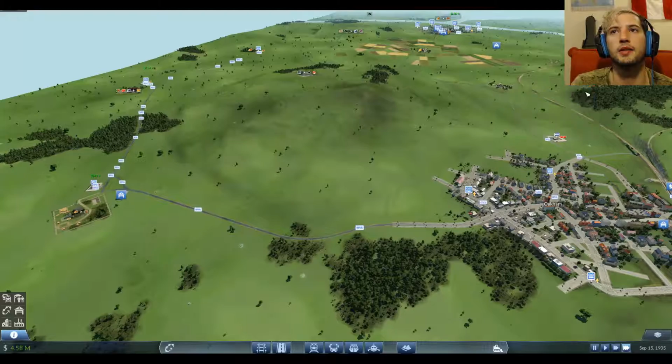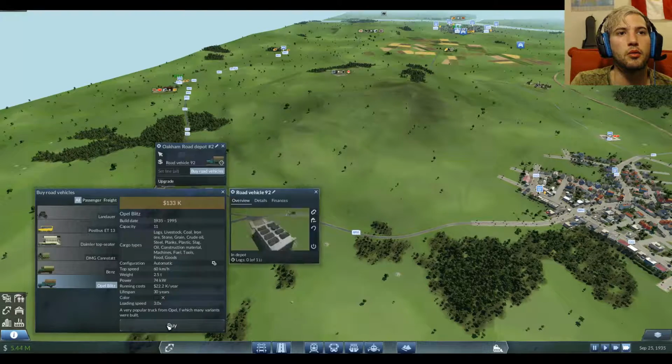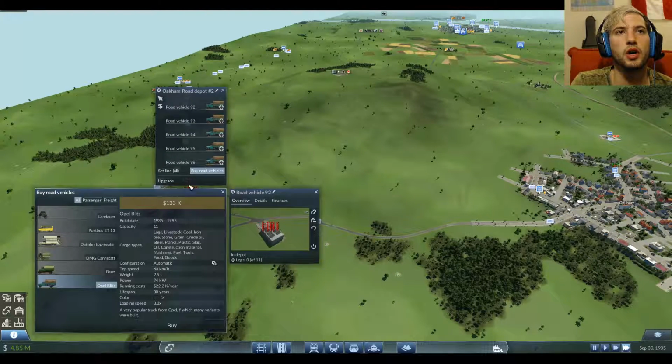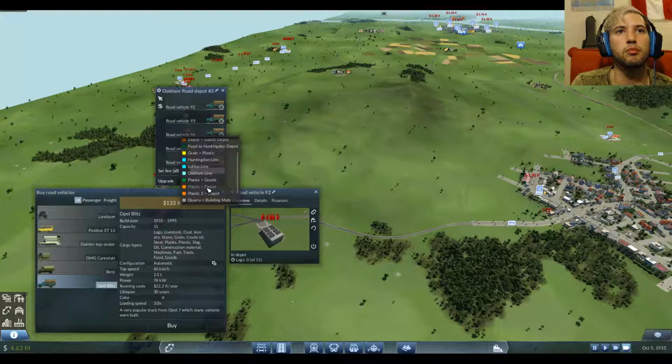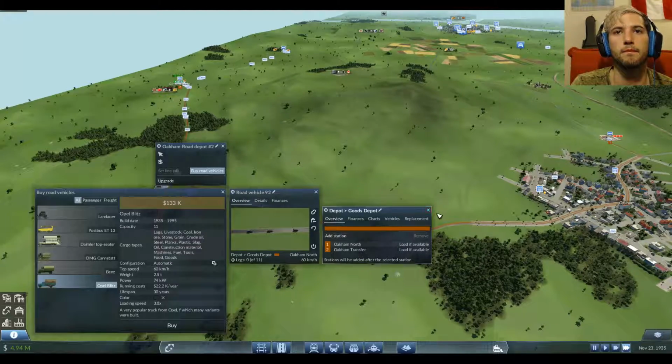We need more plastic. So, one, two, three, four, five. We're going to do plastic to depot. Or, no, we want depot to goods depot. Right? Yeah.